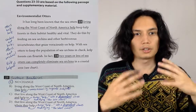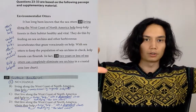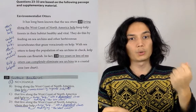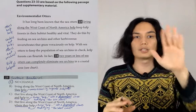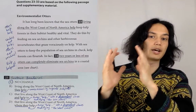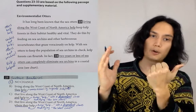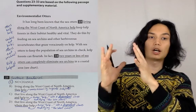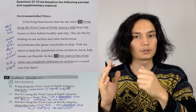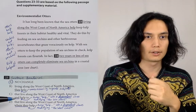So using the exact same logic here, we're taking the big claim about sea otters. We're talking about sea otters in general, right at the beginning. It's long been known that sea otters in general. But we're not just talking about sea otters in general. We're introducing a dependent clause saying it's long been known that sea otters living on the west coast of America, and here in answer choice C it says the sea otters that live along the west coast of North America. And now instead of saying those sea otters help, we're saying we're not just talking about all west coast sea otters. We're only talking about the ones that live along the west coast of North America and also help to keep kelp forests in their habitat healthy and vital.